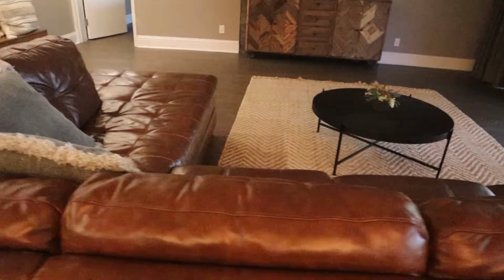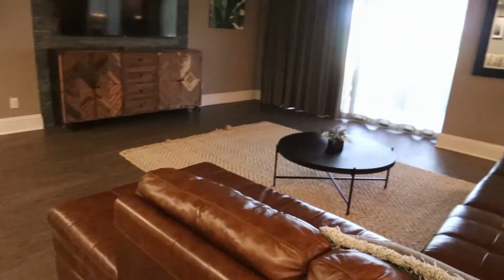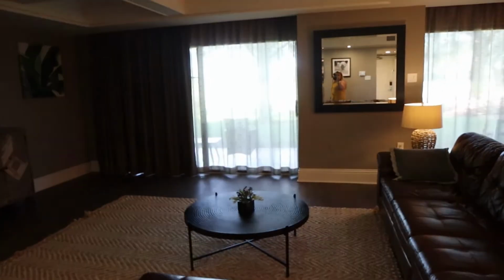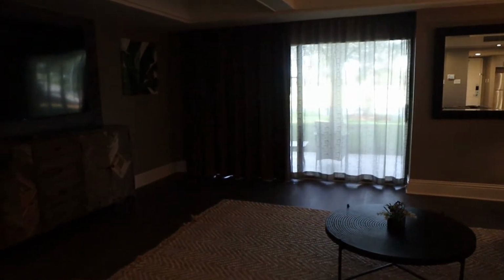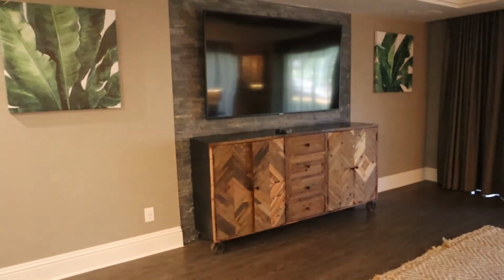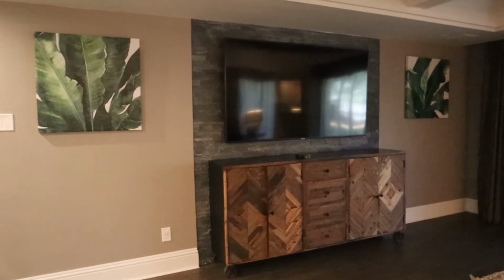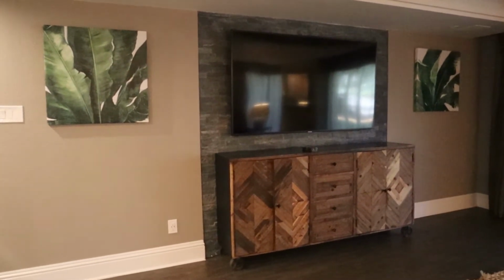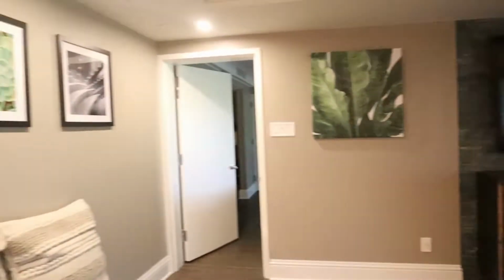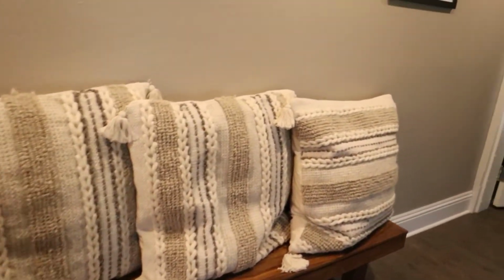If you turn over here, you have this huge leather sectional. Nice big mirror. Huge TV. I will say the TV is not high def. If that's something that you care about, it's nice because it's big, but it is not high def. Nice bench here. I love these pillows. These pillows are great. I don't know how comfortable they are, but they look cute.